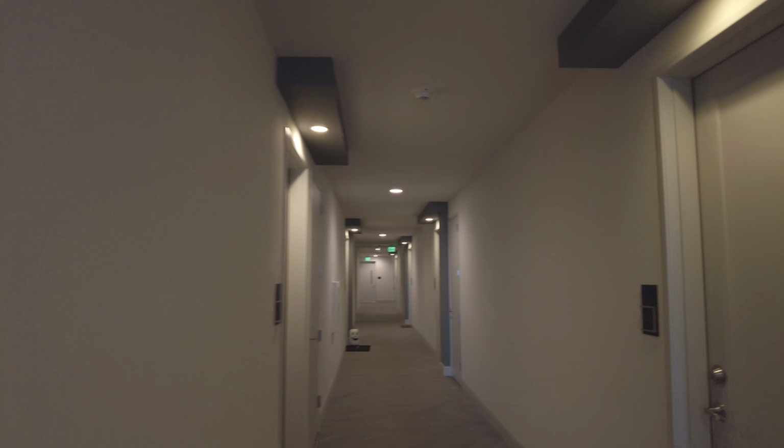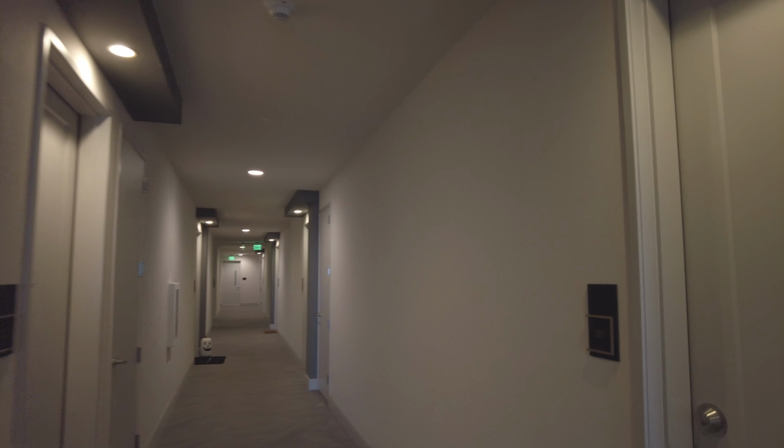It's got off-white walls, and then the door is kind of a mint color, and it's got kind of a frame around it, so it feels good. I like the light subdued colors that they have throughout this building. It's just a great feel.